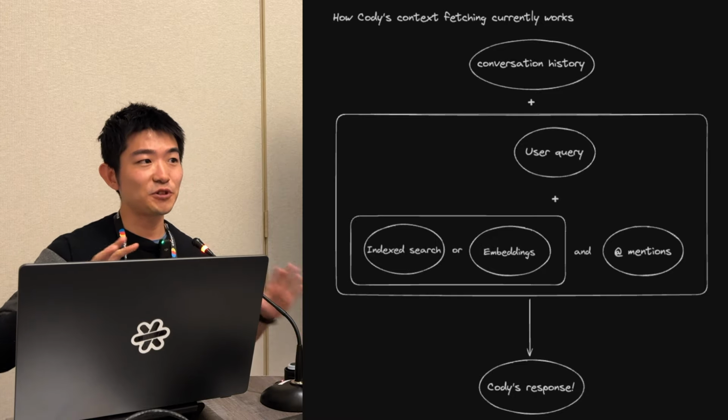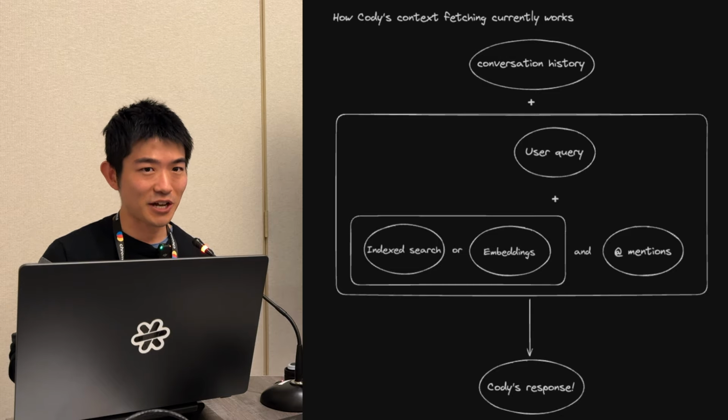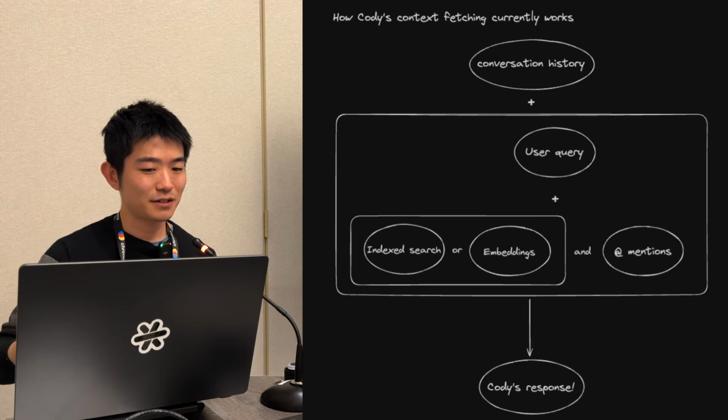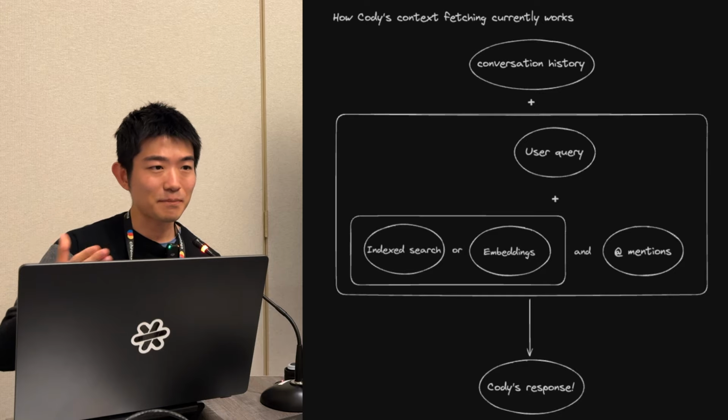We combine a few different things here. We combine the conversation history, which we need to keep track of so that the conversation makes sense as you go back and forth with the AI. And then we take the latest user query and use that to perform either an index search, aka keyword search, or embedding search.